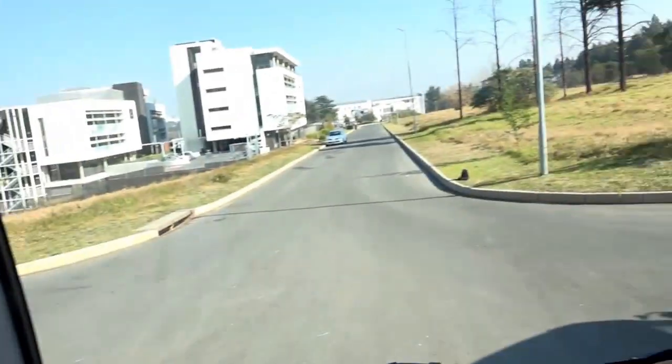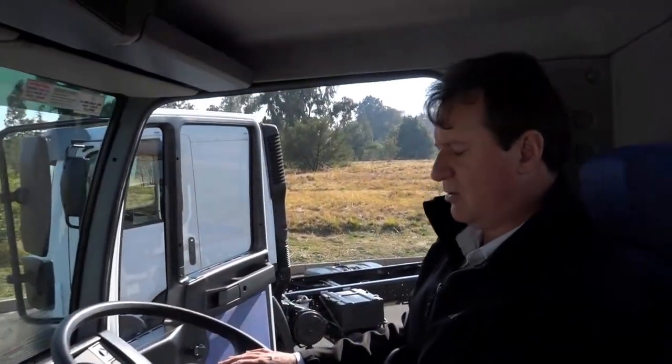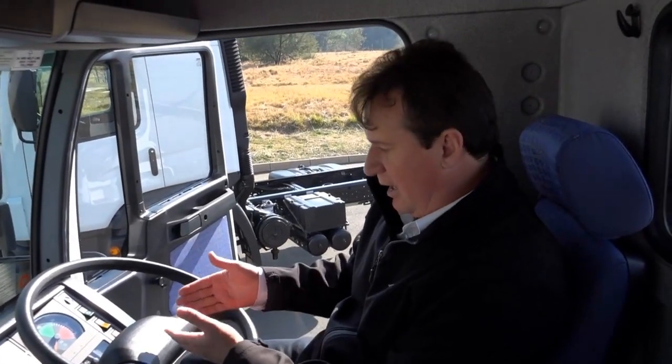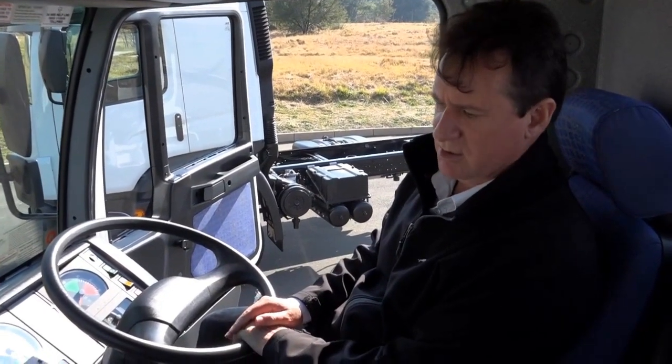So nice, clean, very thin lines. Nice, clean, very basic. And of course, there's a lot of customers that are buying these 8-ton net payload vehicles for their particular businesses. You're getting the MAN name at a good price. And here you get the MAN pedigree. You get the MAN DNA.